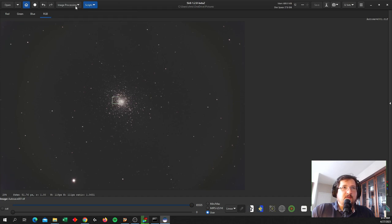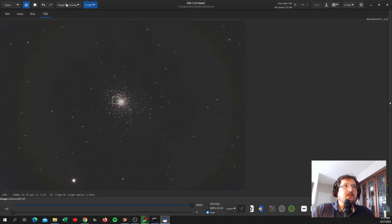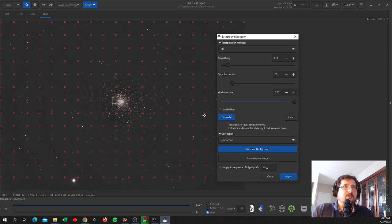I'm not using any kind of light pollution filter on my main scope, and you can see the ring of light around the outer edge of the picture. So redoing the background extraction with a different level of smoothing. Balance that out a little bit. That looks a little bit better.